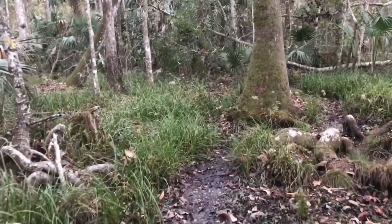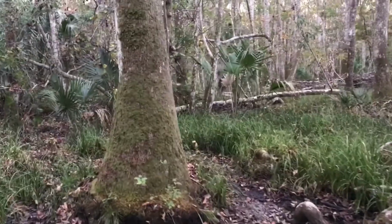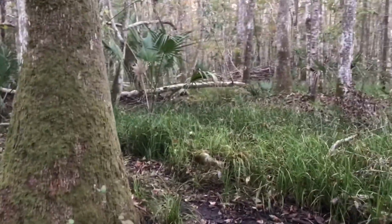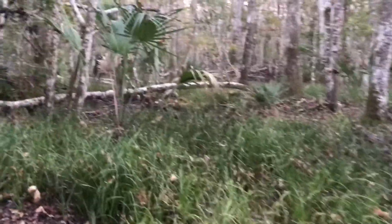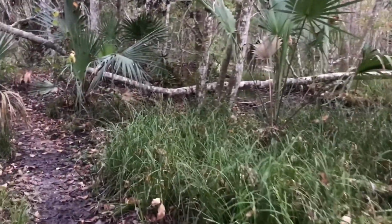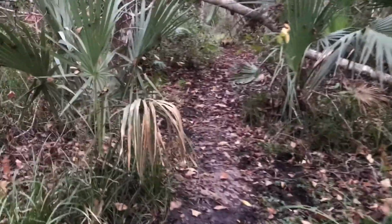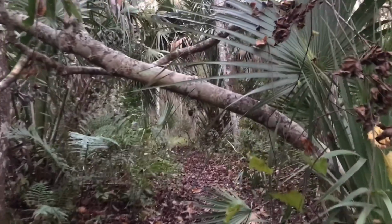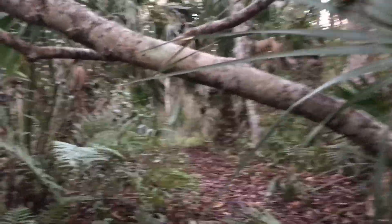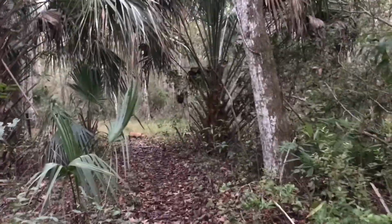And there's a few new trees down. Not major obstacles, but certainly a couple more than the last time I was out here. I'm sure from Hurricane Irma. Alright, and that's that.